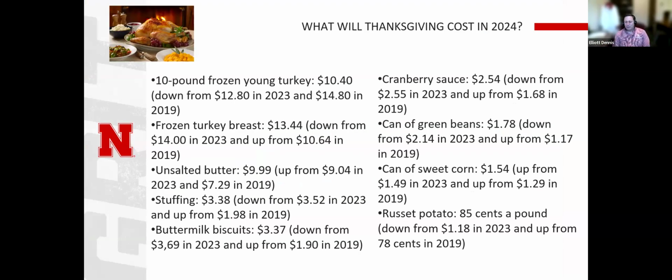What is actually the cost of Thanksgiving when we think about it? You can look at where we're at relative to 2018, which I like to do, compared to where they were at. This is one of those brief estimates. We can look at what a Thanksgiving meal includes.